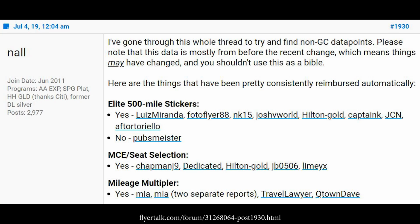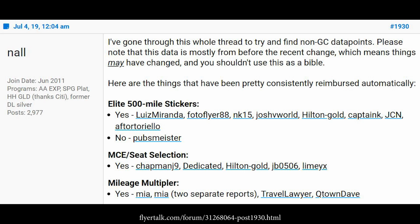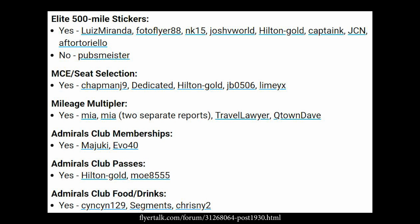For American Airlines, Null wrote a very good summary of what works and what doesn't work, collecting a lot of data points. So Elite 500-mile stickers, these are basically upgrade certificates, end up triggering the credit in most cases. Seat selection works, mileage multiplier works. One thing you'll notice is that there are some data points of it not working, and that's a pretty key thing: even though there might be a bunch of data points that it works for other people, it might not work for you.